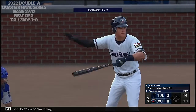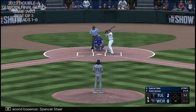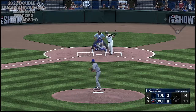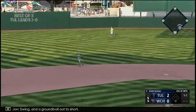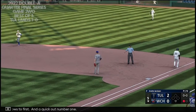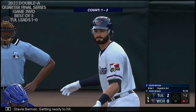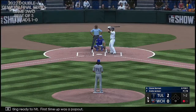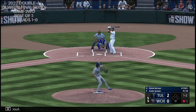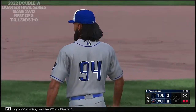Bottom of the inning, here's the second baseman, Spencer Steer. Swing and a ground ball out to short. Throws to first, and a quick out number one. Stevie Berman getting ready to hit. First time up was a pop out. Swing and a miss, and he struck him out.